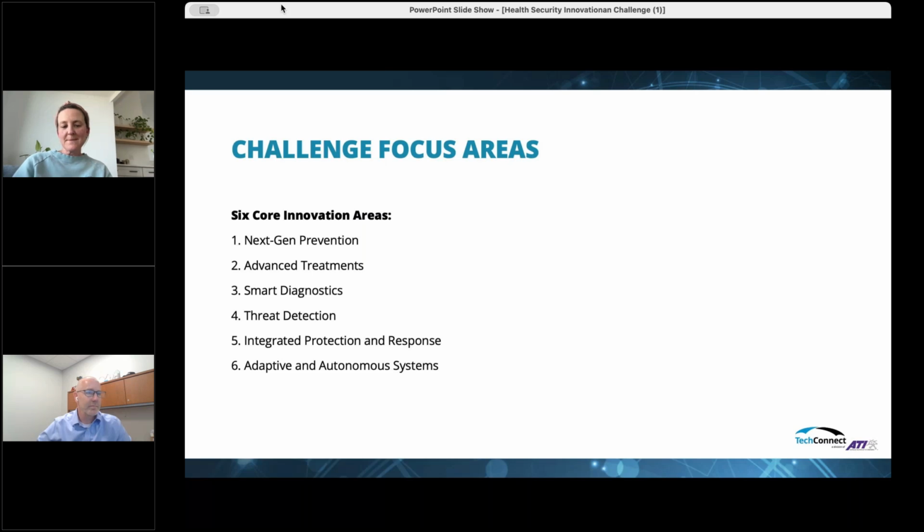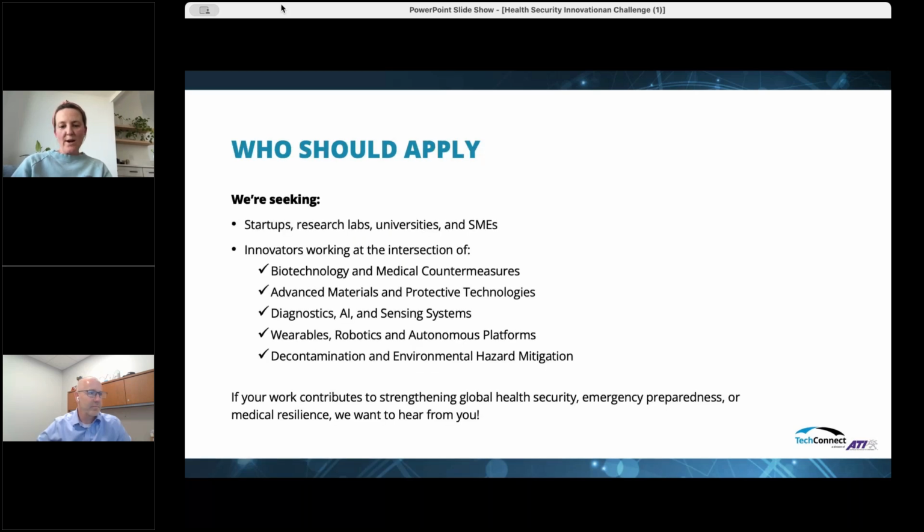So who should apply? Really a pretty wide range. We're looking for strong solutions. So we're not leaving anyone out, so to speak. You could be a startup, you could be from a lab or university, you could be a small to medium enterprise. But we want to see people who are working at the intersections of these spaces, who are tackling the challenges that we've listed here. Most importantly, we're interested in that the solution is appropriate to fit the challenge. So if your work contributes to this, then we definitely want to hear from you.